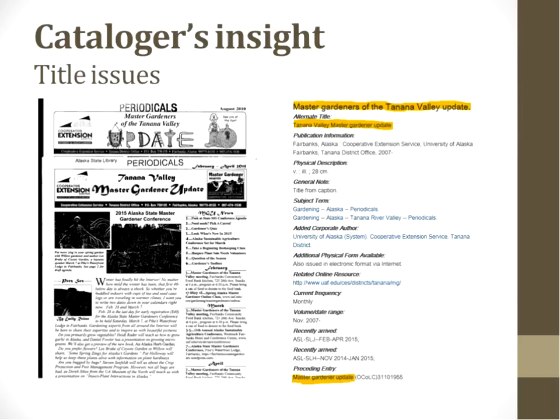So here you can see what appears to be the same newsletter, but with two different titles. On the right side of the slide, you can see one of the catalog records for these items. Currently, these two titles are on the same record. One is described as the alternate title. That will likely need to be addressed since it appears this title change is going to stick.